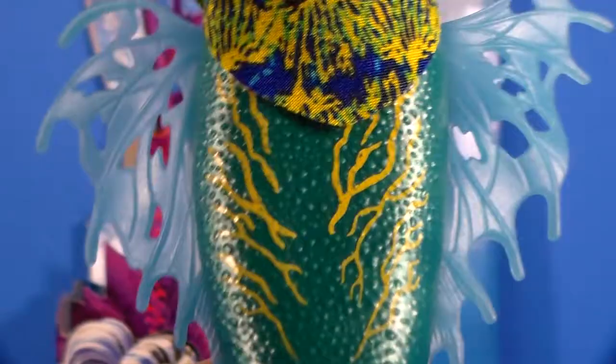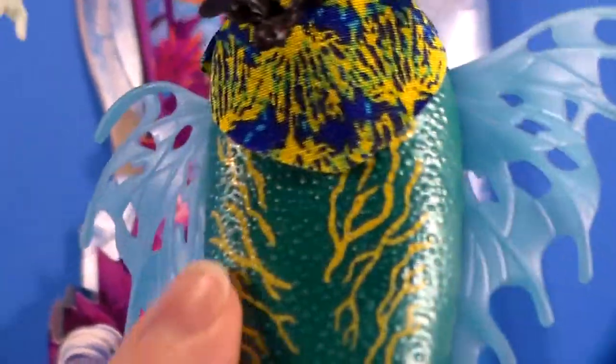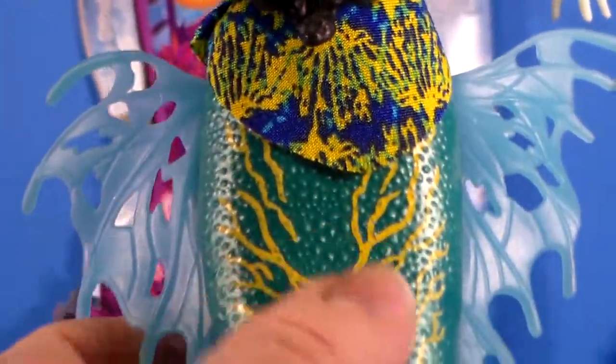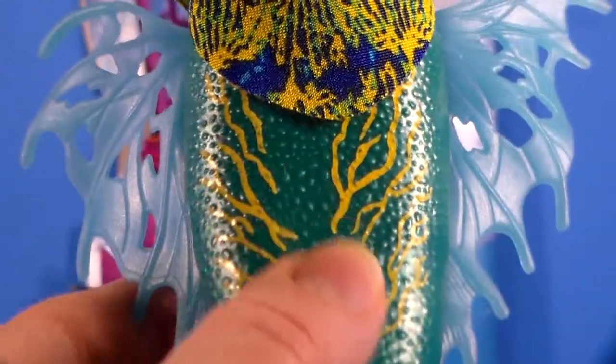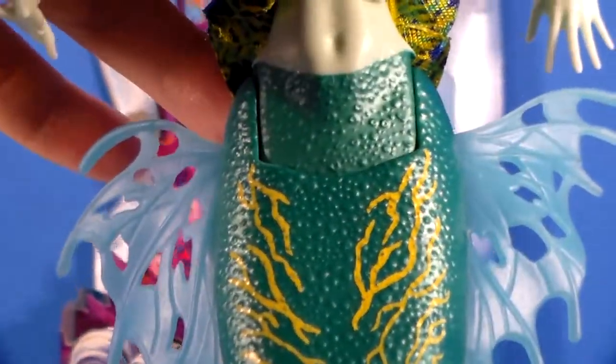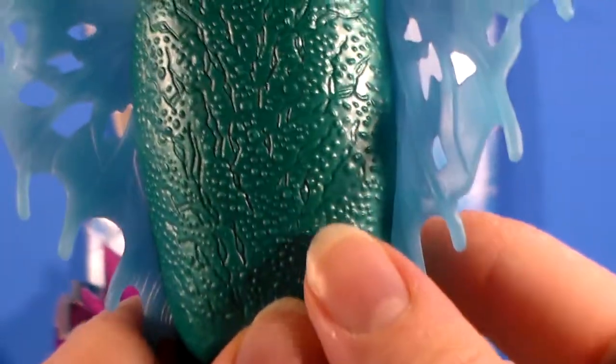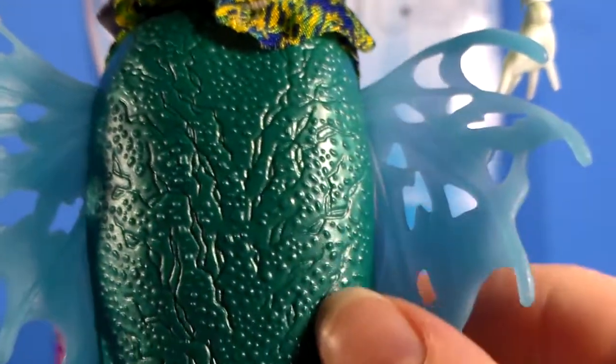And while I have it zoomed in, did you guys see on her tail? Can you see that? It's really textured. There's bumps and rough. It's sort of smooth, but it's really bumpy. And she has this electric yellow detailing and some belly. And on the back, it's all the same color. But I don't know if it's supposed to be more of the yellow.